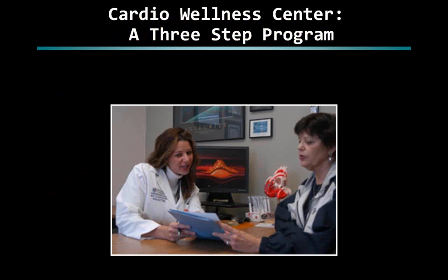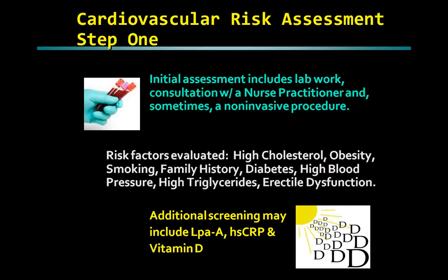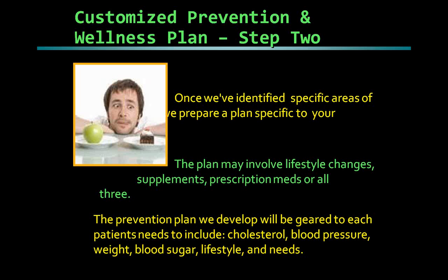In our Cardio Wellness Center, we have a 3-step program. We do an initial risk assessment where we look at people's lab work, cholesterol, and sugar levels. We might even do an advanced lipid screen if we need to, vitamin D, inflammation markers, genetic markers, and a complete assessment of your blood pressure, and we just gather all the information. The second step is we look at your specific needs and your specific risk areas that we need to make changes on. And then we develop a plan specifically for you that fits with your daily lifestyle and what we can do to help you to be healthy.